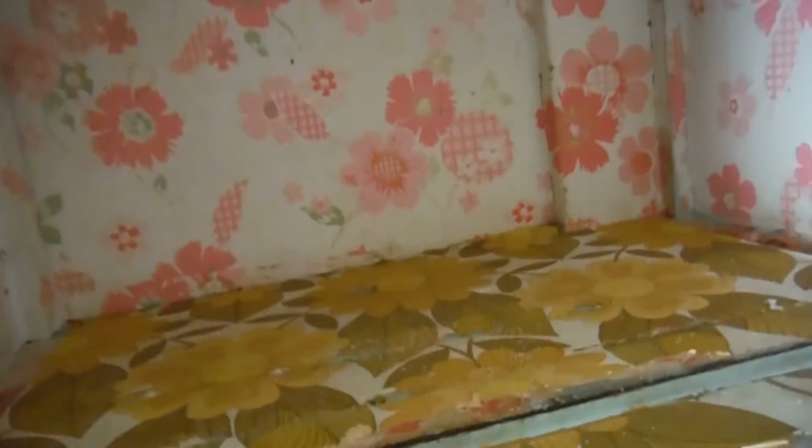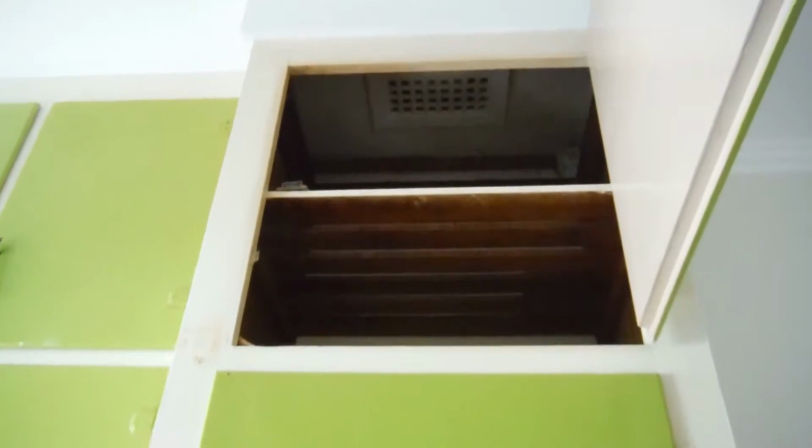Such a retro kitchen. Inside this kitchen cupboard is like the most retro wallpaper stuff. Look at this. Look at this stuff. That's so old and retro. That's pretty good architecture. The little pantry has like actual ventilation from the outside. That's pretty cool.